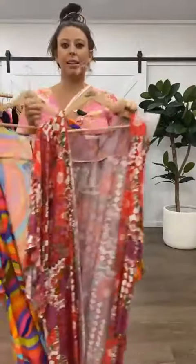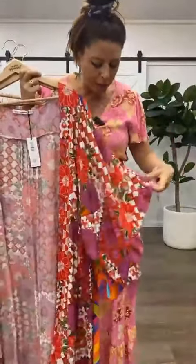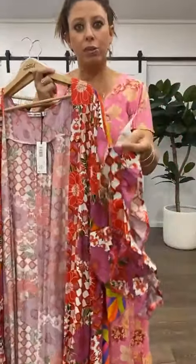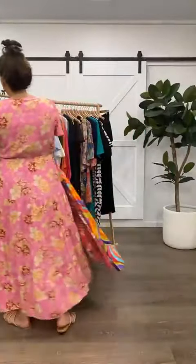The Hailey duster, which is lovely. So cute, so fun to wear. The prints are really nice. They've got a kimono-like, beautiful big sleeve with a frill around the edge. Really nice length, nice shape.